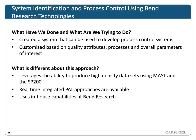What is different about this approach? A number of things, but in particular, it leverages the ability to produce high-density data sets using math and SP200. We're using real-time integrated PAT, as well as in-house capabilities such as the engineering, biologics, in particular, the applied math and modeling capabilities here at Bend Research, which we think are really value-added drivers for this approach here at Bend.